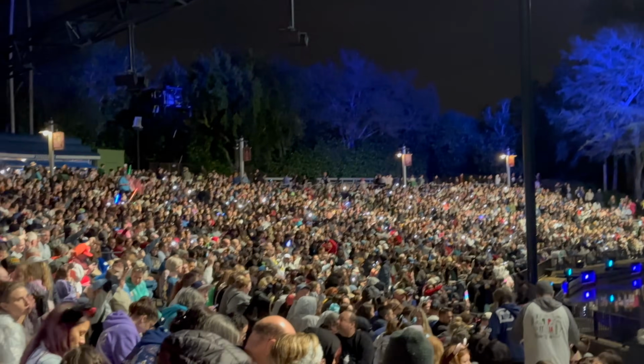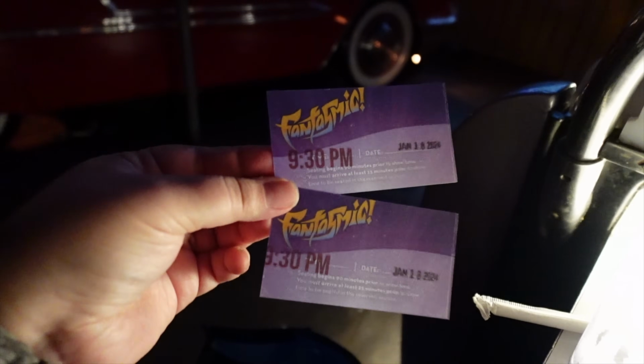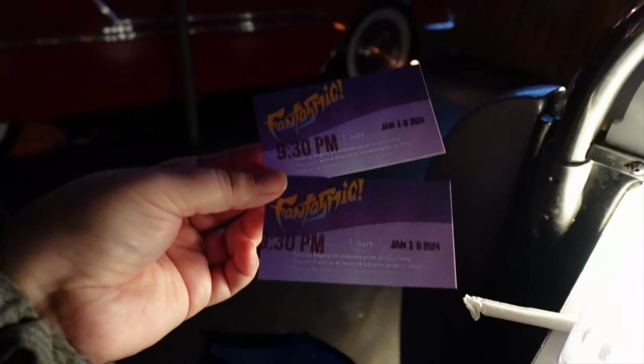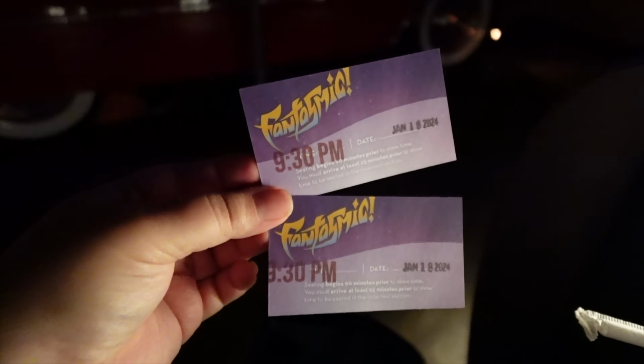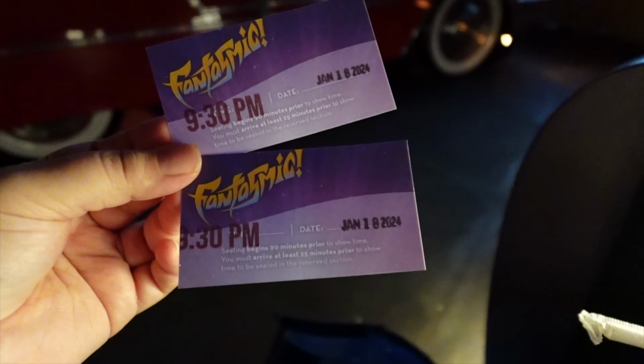And then our lovely server Tony also came to give us these two tickets for the 9:30 showing of Fantasmic tonight. It's only on once a day at the moment because we're here during low season, January of 2024 to be precise. But yeah, it's got the date and everything, as you can see, 18th of Jan 2024.